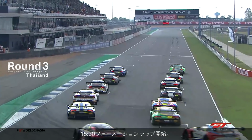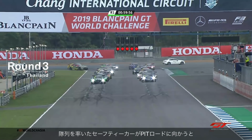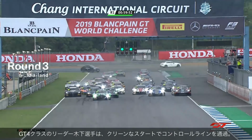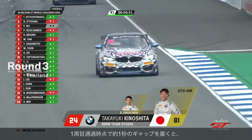But it's the road racing, looking out, the lights are all red on the start gantry. They've been held a long time in such a tight final corner. Waiting. When it's red, going to green. Will we have another rocket start from pole? Not necessarily. It's 3 abreast, 4 abreast behind. And here's the GT4 battle. Takayuki Kinoshita, no stranger to the lead of the class.